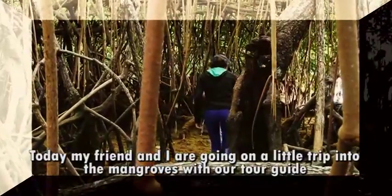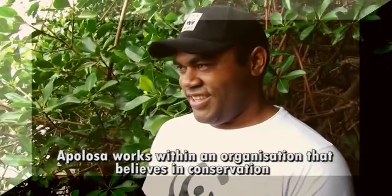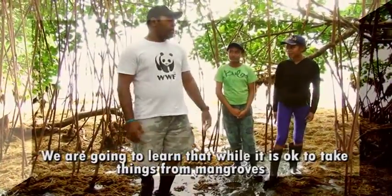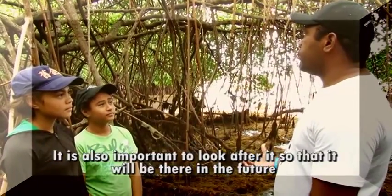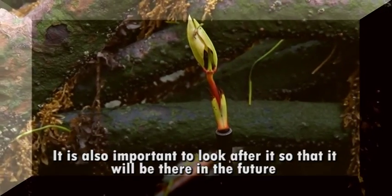Today, my friend and I are going on a little trip into the mangroves with our tour guide, Apolosa. Apolosa works within an organization that believes in conservation. We are going to learn that while it is okay to take things from the mangroves, it is also important to look after it so that it will be there in the future.